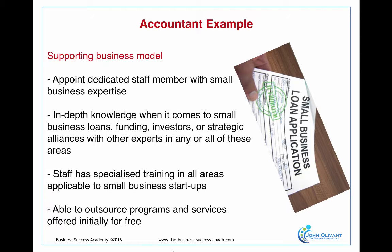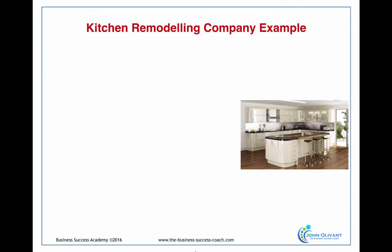So in this case, the accountant has identified their strategic positioning with small business startups, worked on their primary market dominating position and secondary market dominating position, but importantly, they've also built a supporting business model so they can deliver on their promises. Let's now have a look at another example.